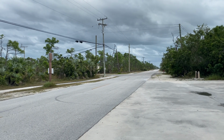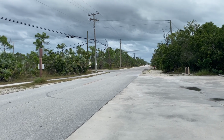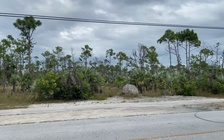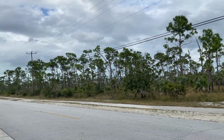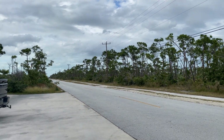We're at Blue Hole, and I just wanted to show you how remote it is out here. I feel like I'm in the country. So this is the road you come down. There are a couple cars on the road, but it's almost creepy out here.